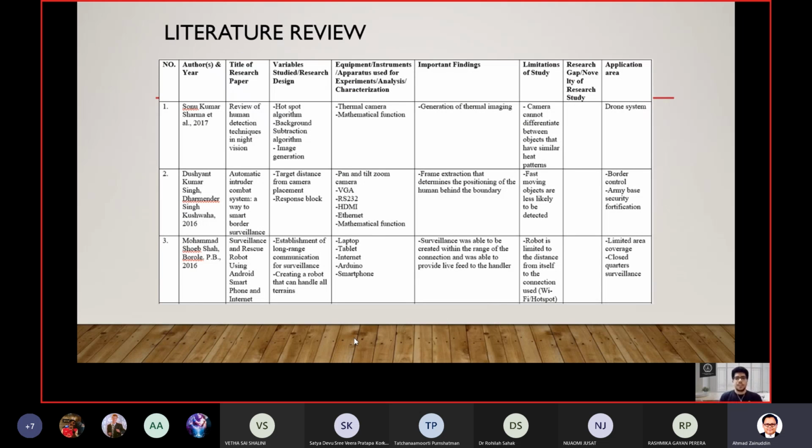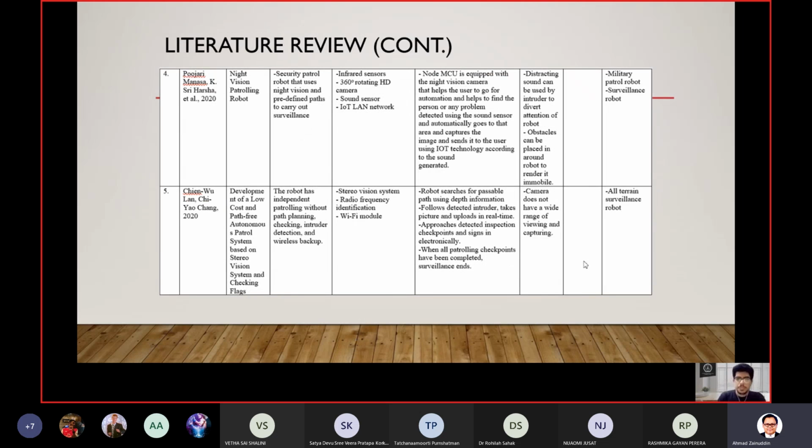So these are the best 5 literature review papers that I have gathered throughout my entire FYP1 research process. The best paper that I have been able to use and relate to is the 5th paper, which is the development of a low-cost and path-free autonomous patrol system based on stereo vision system and checking flags.